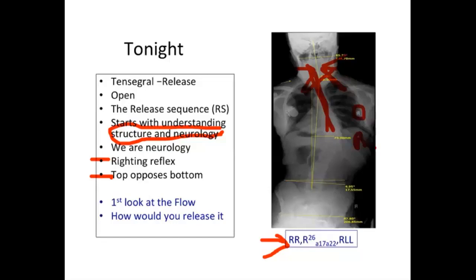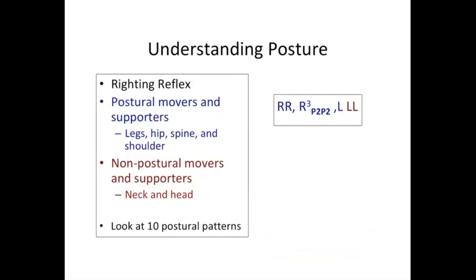So just looking at somebody is a great benefit to start seeing the flow of the way the person has been breaking down. Where's the pelvis? Where's the spine? How is it trying to compensate itself by bringing the shoulders, neck, and head up on top? To start doing that, you have to understand that this is a postural listing and that the righting reflex brings us up top.